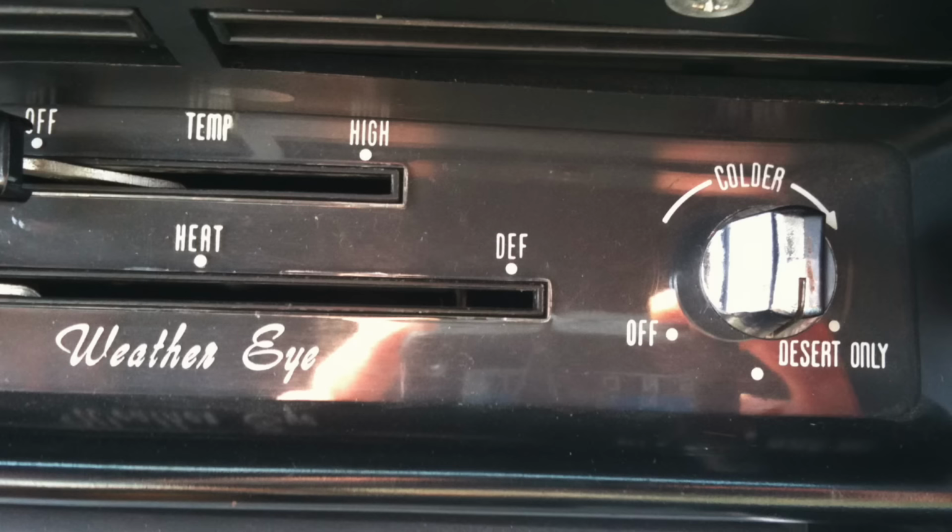Now, for whatever reason, I've never seen another car company have a control like this with a desert-only setting. Even the aftermarket AC setups allowed you to vary the temperature of the outlet air by changing the compressor cycling frequency, but they never labeled it desert-only. So I thought this was a cool and quirky feature of American Motors vehicles that had air conditioning. You, of course, would not see this on a non-air-conditioned car.